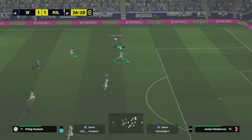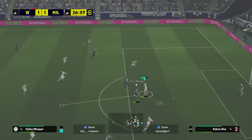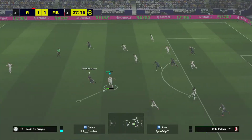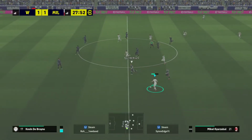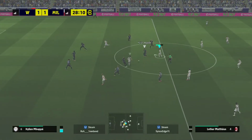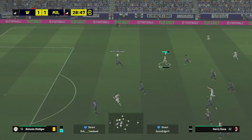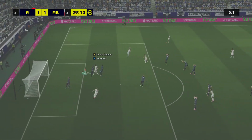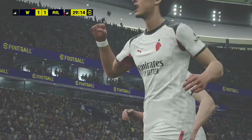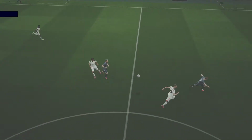Yeah, everything they're doing screams counter-attack, but it's a long counter-attack. When they win it back, they're not wasting any time. They're just trying to get the runners away as quickly as possible. Osimhen wins the duel this time. Lovely pass, but can he get there? Filippo Inzaghi, and the shot! Goal, Milan! And they're back in front.